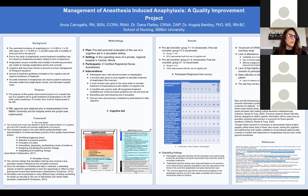Below on the poster, you can see an exact copy of the cognitive aid that was used to assist the providers. The cognitive aid was constructed by a team from Stanford Medicine and is available to the public for download for free. This aid, along with other evidence-based guidelines that were researched, were used to create the checklist that was used to evaluate the steps the anesthesia providers called out during both of their treatment rounds.